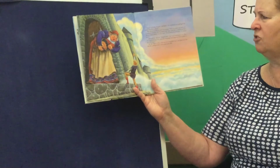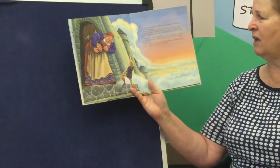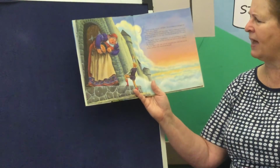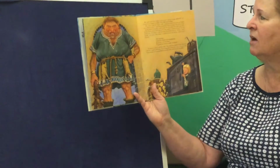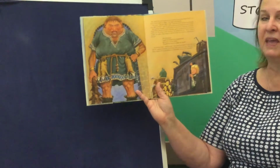"Oh, please, ma'am," begged Jack, "give me something to eat first. I have had nothing to eat since yesterday morning. I may as well be grilled as die of hunger." So the ogre's wife, who was not altogether bad, took Jack into the kitchen and gave him some bread and milk. But Jack had just begun to eat when thump, thump, thump, the whole house began to shake.